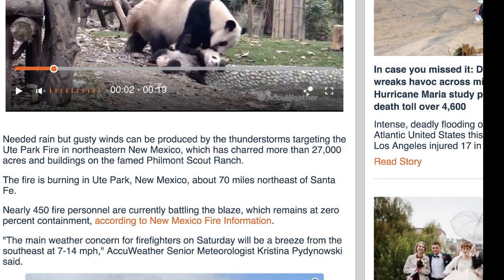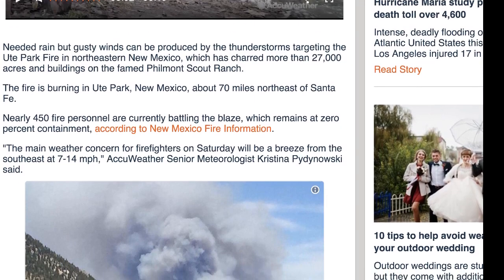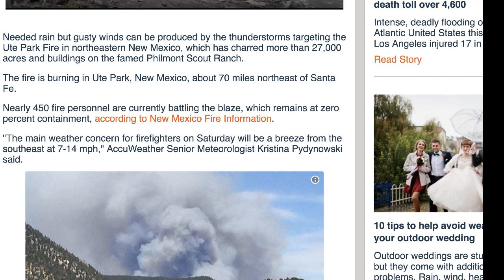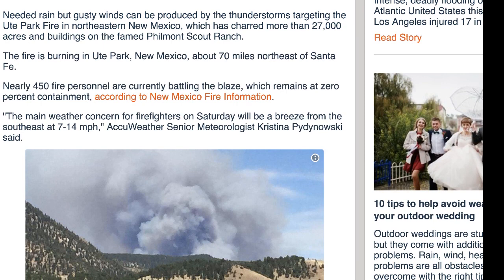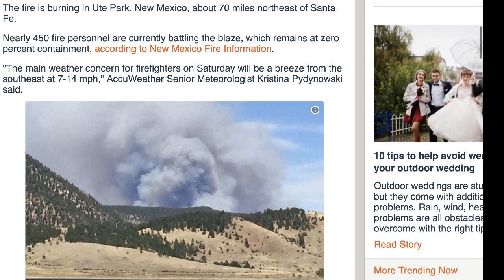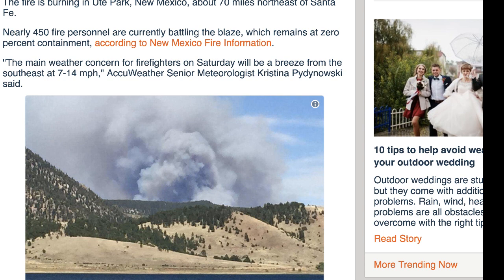And unfortunately, an area that needs rain is not getting any right now. Gusty winds produced by a thunderstorm targeting the Ute Park fire in northeastern New Mexico have charged it to more than 27,000 acres and buildings on the famed Philmont Scout Ranch. The fire is burning about 70 miles northeast of Santa Fe. Nearly 450 fire personnel are currently battling the blaze, which remains at 0% containment.